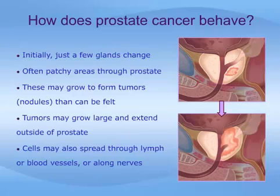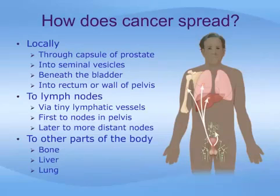Prostate cancer begins with changes in just a few gland cells, and often these changes are patchy throughout the prostate. These abnormal cells may grow to form tumors or nodules that can be felt. Tumors may eventually grow large and extend outside of the prostate. Cells may also spread through the lymph or blood vessels or along nerves to reach other areas in the body far away from the prostate.